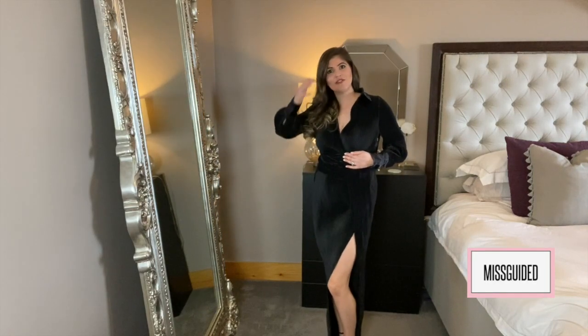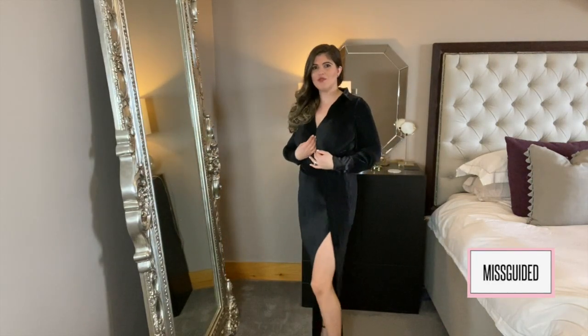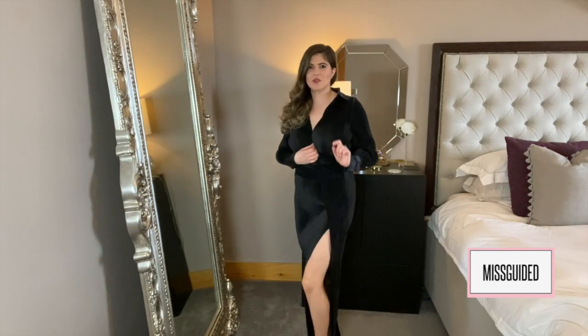But I do love the silhouette that it creates, and I think the long sleeves are great because then you don't need to take a cardigan or a jacket if you don't want to. But I'm not sure in this one. It's the only one I've got from Misguided, so let's carry on and we'll try on the rest and see.